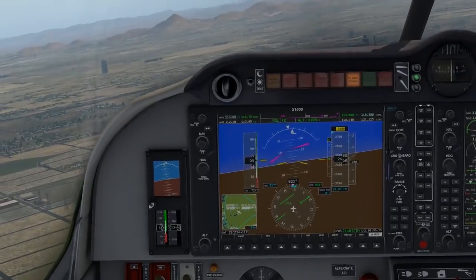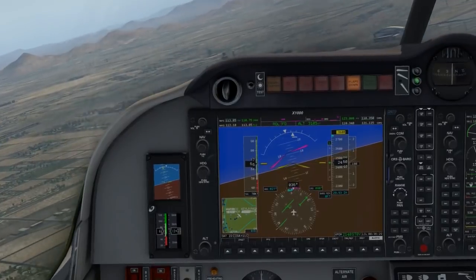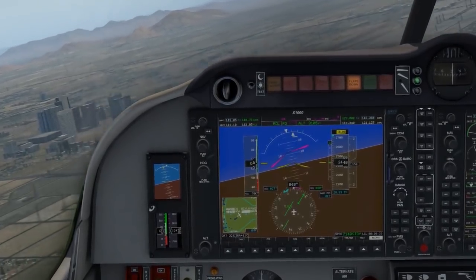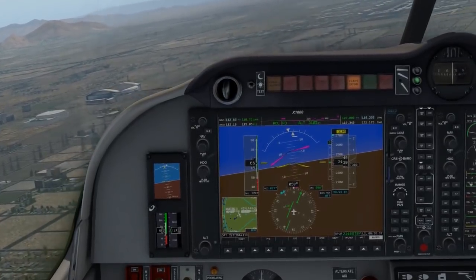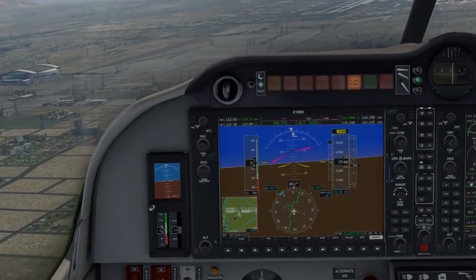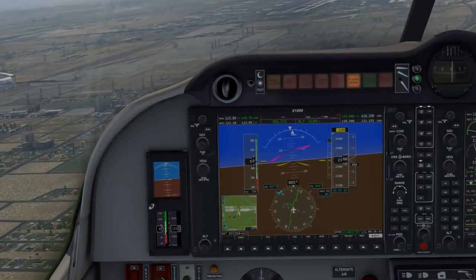And here we can see the center line moving right now. We'll try and make our turn here to capture that, stay ahead of it as we approach 7 right again. And this is just to show the difference in how the G1000 presents the same information as the steam gauge, if you will, Cessna 172.